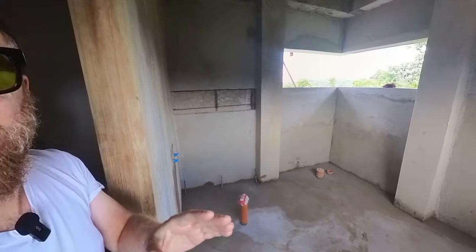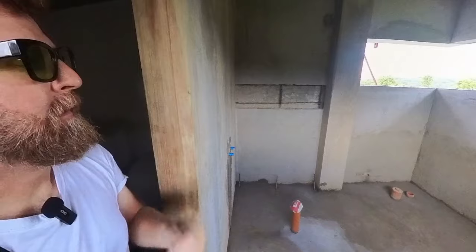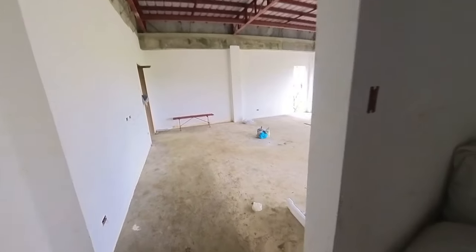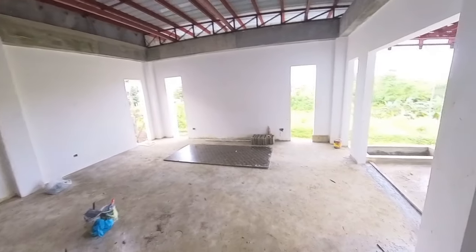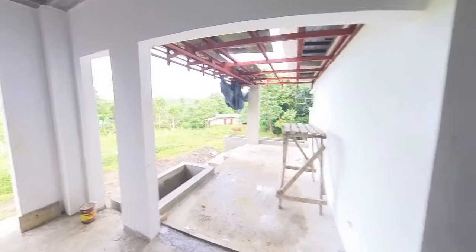We need a water filtration system to go in. And they haven't built that out here by the tank, the septic tank. There's just so many details that need to be accomplished yet that we're not seeing. So hopefully they can pick up the pace a little bit.